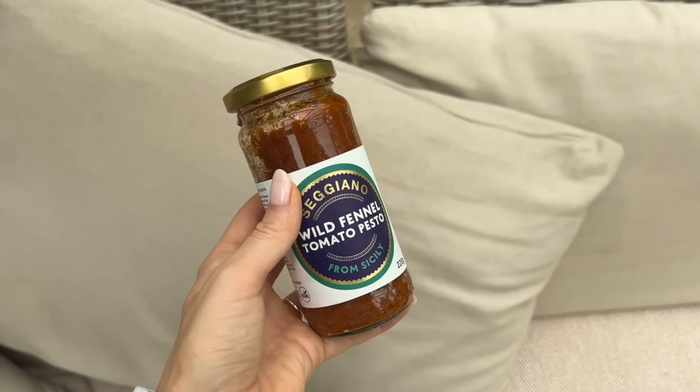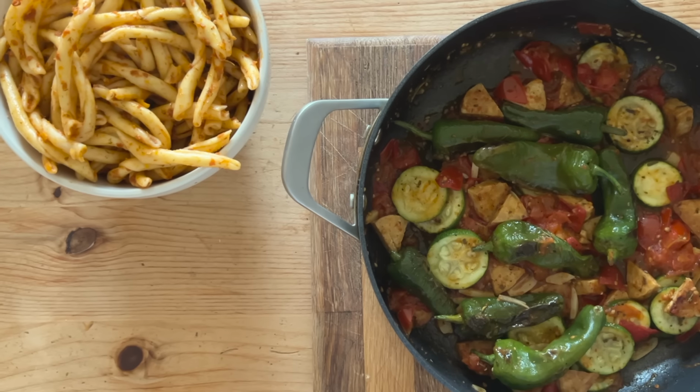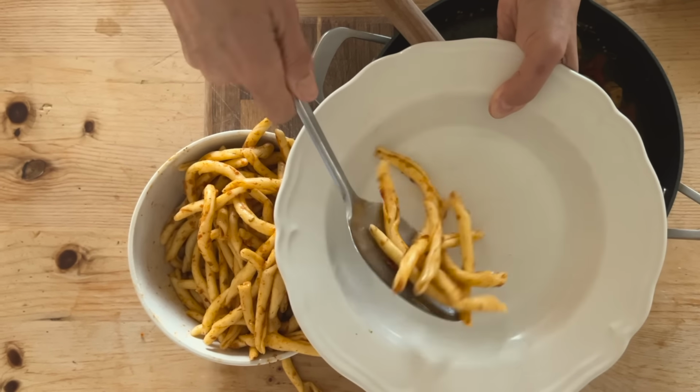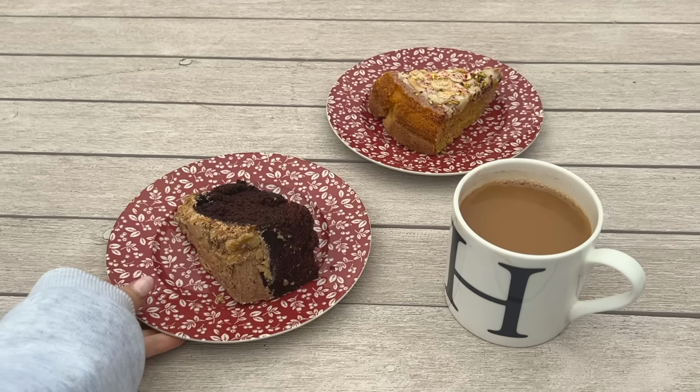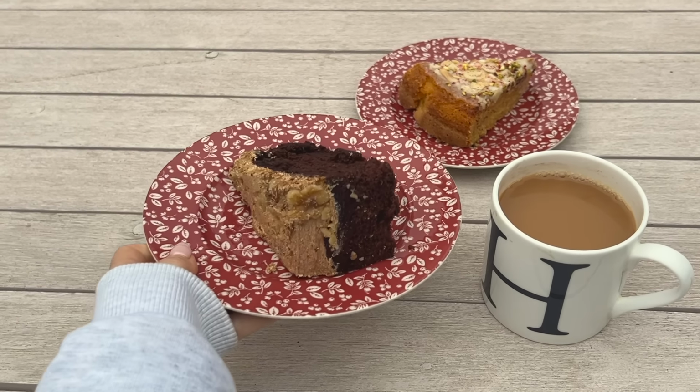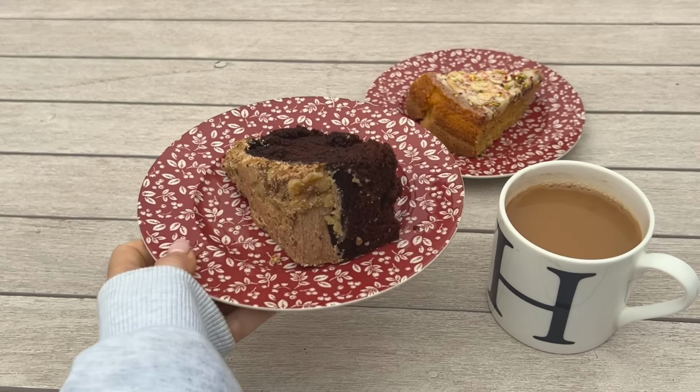Dad's using this in the dinner tonight, so I'll be able to tell you if it's any good. We've all come to sit outside and have tea and cake, so I thought I'd show you the cakes from earlier. So this is the coffee and walnut cake.